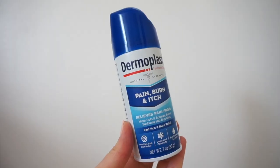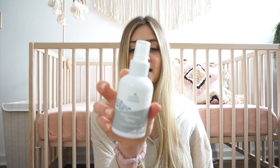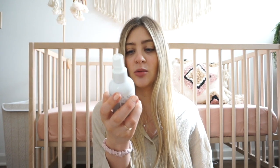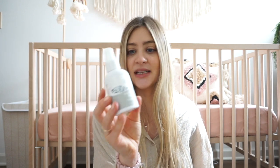Another thing they're going to provide is this Dermoplast, and I was kind of against using this because I have a natural one that I packed, which is this one. It's the Earth Mama brand, and it's all natural, like an herbal perineal spray. And I have been using this, but I got to the point where I was in so much pain that I was like, give me the hardcore stuff. I can't even use that. I need the hardcore stuff.